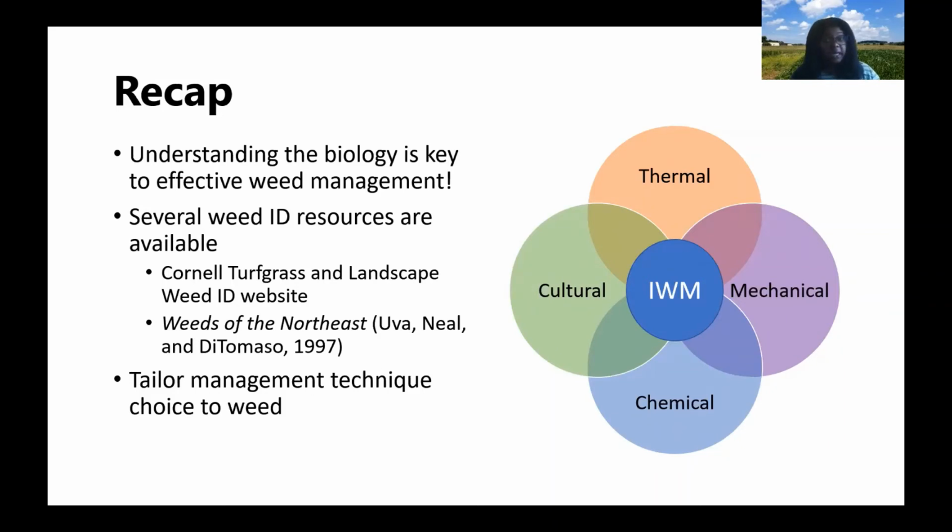There are several weed ID resources available to the public, including the Cornell Weed ID website that I showed in the tutorial, but also there are physical references, such as, pretty relevant for this part of the country, the Northeast, Weeds of the Northeast. There are other books that are excellent resources, weed ID manuals and guides for other parts of the country. I have a list of them in the next slide.